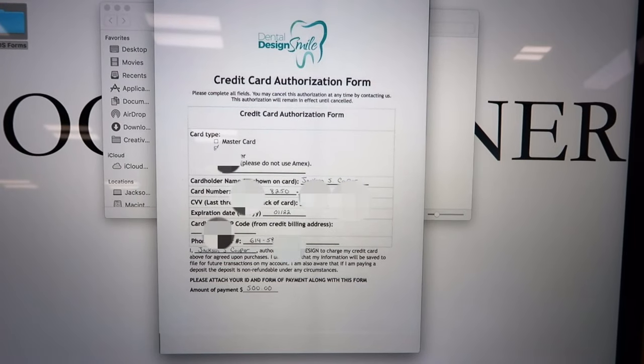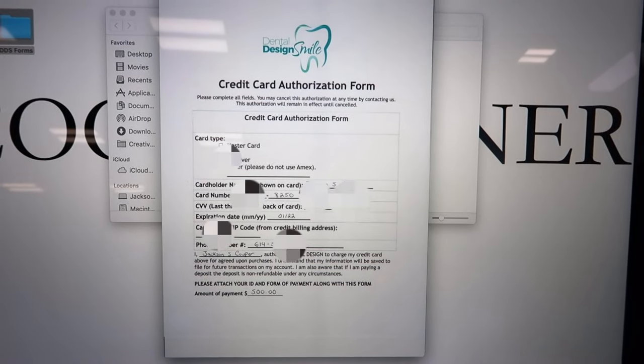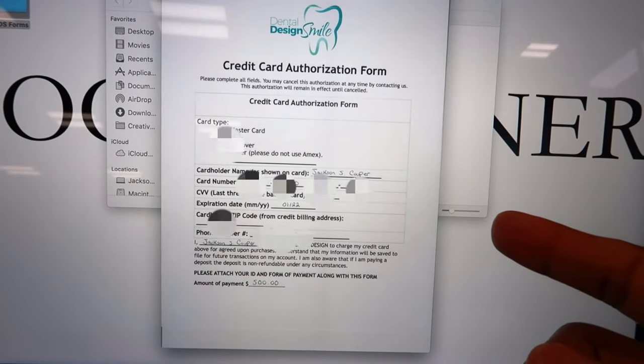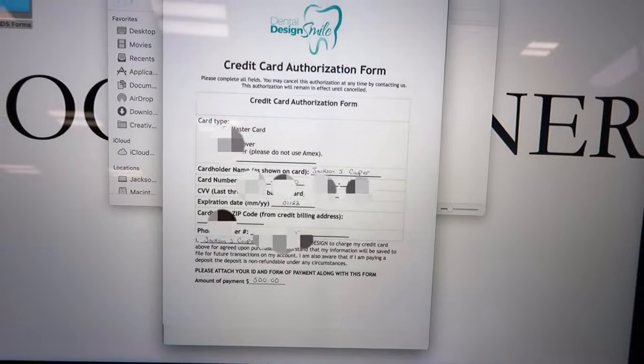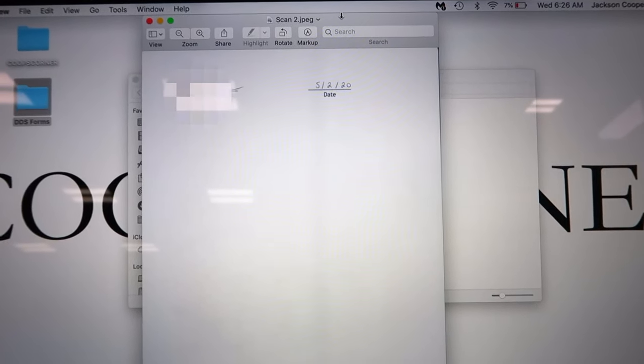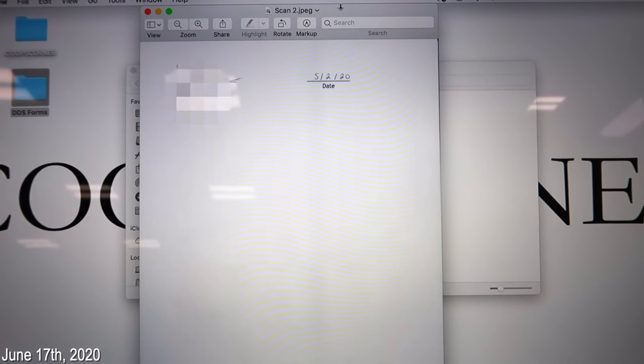So guys, here's the form that you're gonna have to sign when you get your veneers from Dental Design Smile. They're gonna give you your card type, your card number, of course, that's blurred out, phone number, name, then your signature. And I signed this on May 2nd. It is currently June 17th.